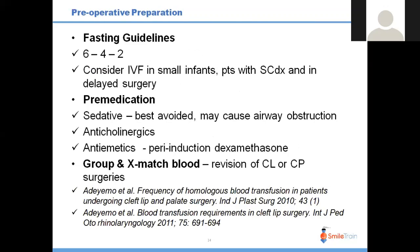Routine fasting guidelines are instituted, and 2 hours for clear fluids should really be encouraged. It prevents thirst and dehydration and the restlessness that follows, and makes it easier to induce the children. Intravenous fluids may be necessary in small infants, patients with sickle cell disease, and when surgery is unnecessarily delayed. Premedication may be given as indicated, though sedatives are best avoided. Anticholinergics are given if ketamine is to be used, but preferably this is done pre-induction to prevent the dry, uncomfortable mouth that the antisialogogues produce.